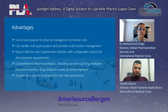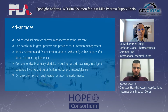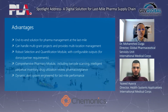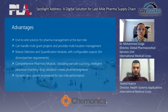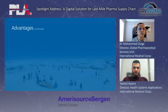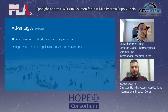The dynamic alert system that is engineered into this software is really capable of alerting managers, pharmacists, pharmacy managers, health directors, or health coordinators at the mission level to act before anything even happens. For example, out of stock scenarios or possible overstock scenarios about a specific drug. The system can be coded to alert based off of any factor or attributes that you code into the software. The alert system can continually alert and send emails to these managers and pharmacists.